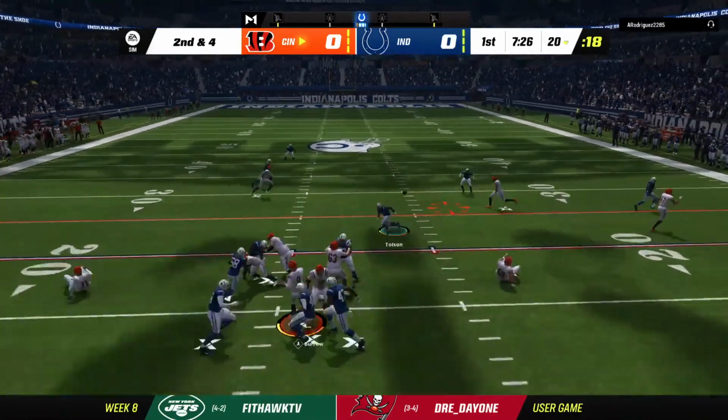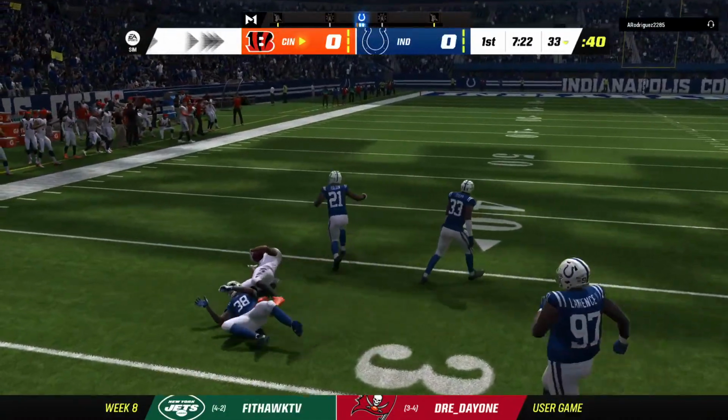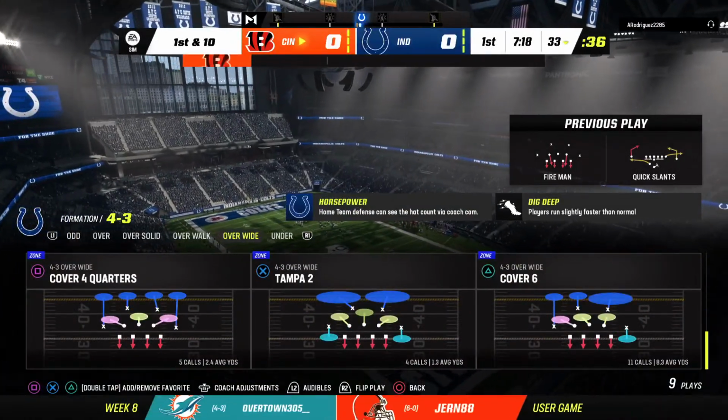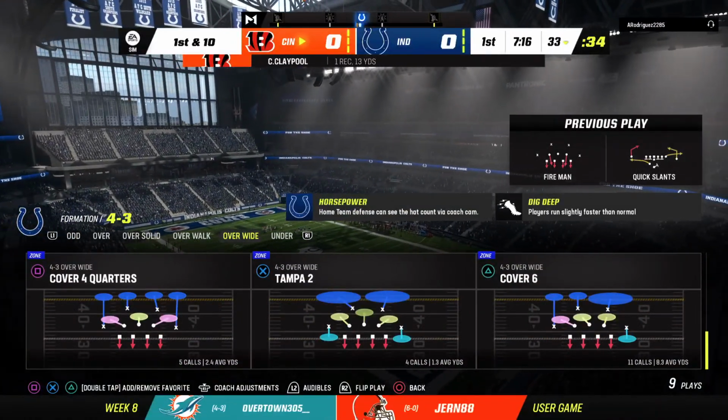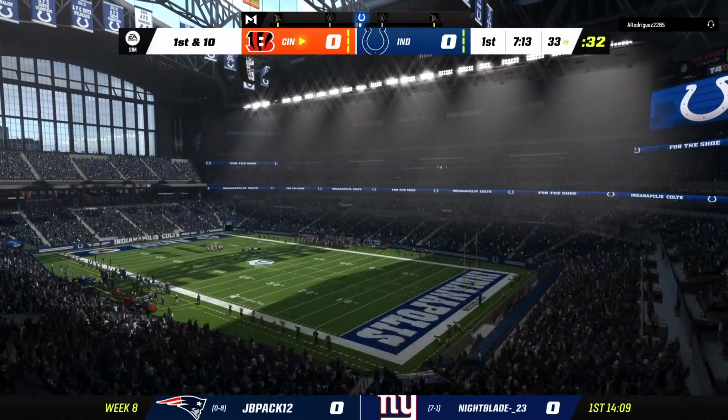Burrow will throw. This is Chase Claypool on the receiving end. And he's going to get this one across the 30-yard line. It's a gain of 13, and the Bengals have a first down. I don't care who you put on him. He's going to be a handful in one-on-one throws.